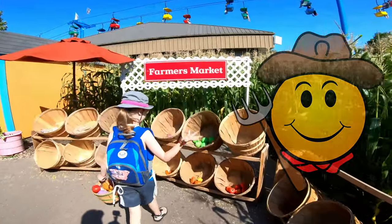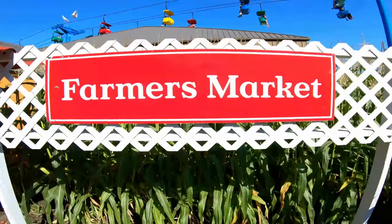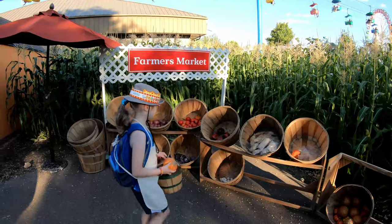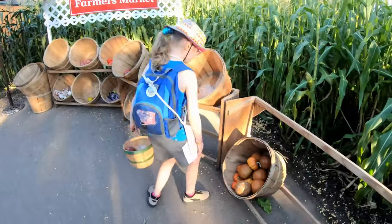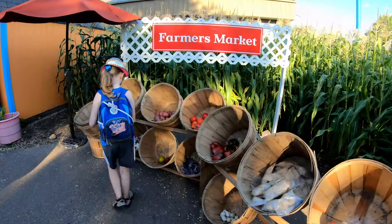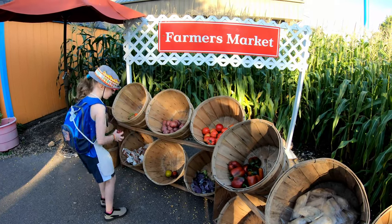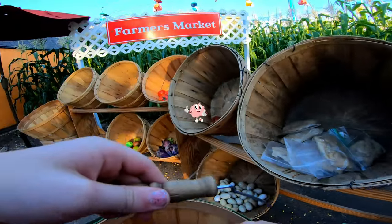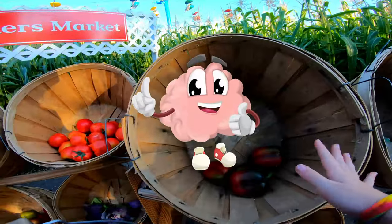Next is the farmer's market. You sort out all the things that are in your basket. You put them into a bushel basket, so you get to practice sorting. I love sorting. It's really fun. Small challenge for your brain, so it helps you learn too.